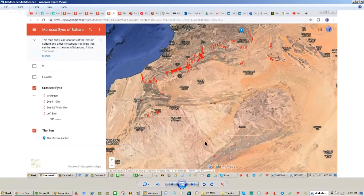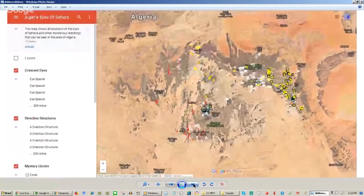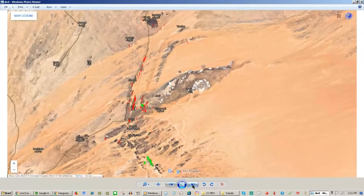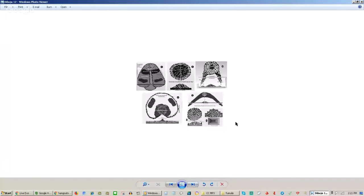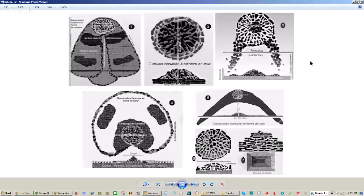When they put those tumuli up there, and by the way, we can see them right here. The one that I showed you is very close to the ocean. It almost has an ocean view. And here, these are the Niger ones. This is the Algeria ones. This one is of course the Eye of the Sahara in Mauritania, although it's not all of Mauritania. Here's some more of those sketches showing the different mounds or tumulus. This is all in French.